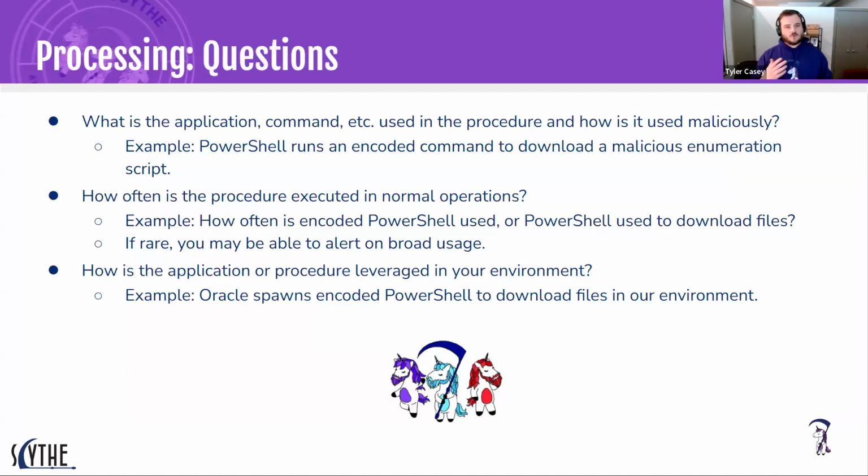All right, so some questions to help you in the processing phase. You really need to put on your analytic thinking cap. We're going to think about how procedures can be used maliciously, how often you would see those procedures, and what spawns those procedures. I know I've said the word procedure a lot. I don't know if we defined it yet, but a procedure could be leveraging an application, writing a registry key, creating a scheduled task, or running a specific command. It's basically the most granular level of what is happening.